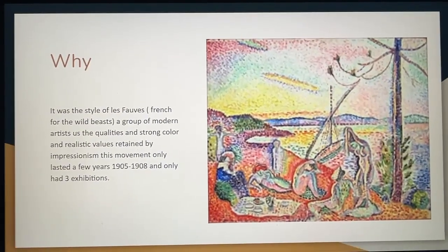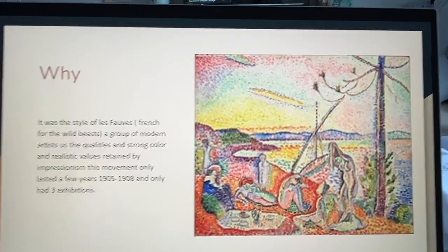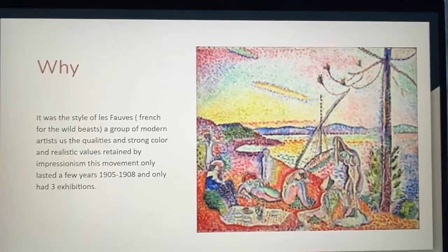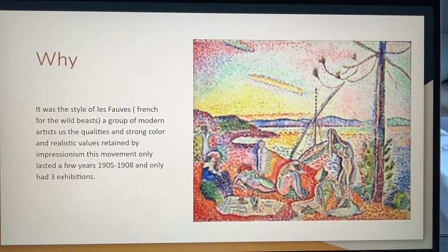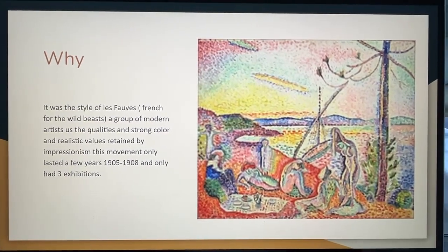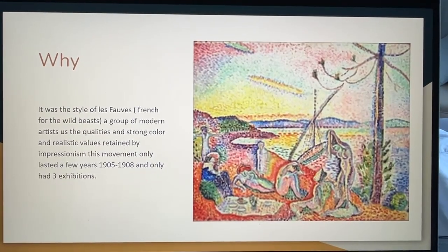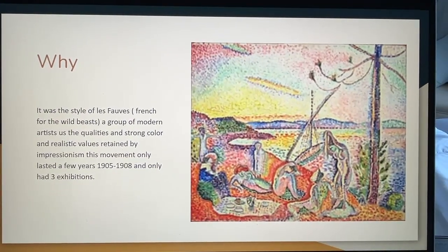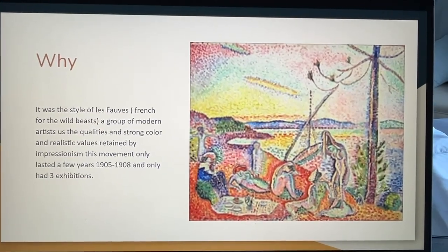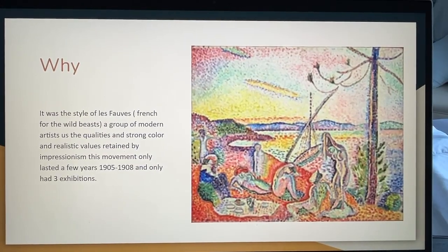Why this type of painting? The style comes from Les Fauves. Sorry, I'm bad at French speaking. It's actually French for wild beasts, which kind of makes sense because this is a wild-like way of doing art. And it's a group of modern artists. They use the qualities of strong color and the realistic values retained by Impressionism. This movement only lasted a few years, so 1905 to 1908, and they only had 3 exhibitions.